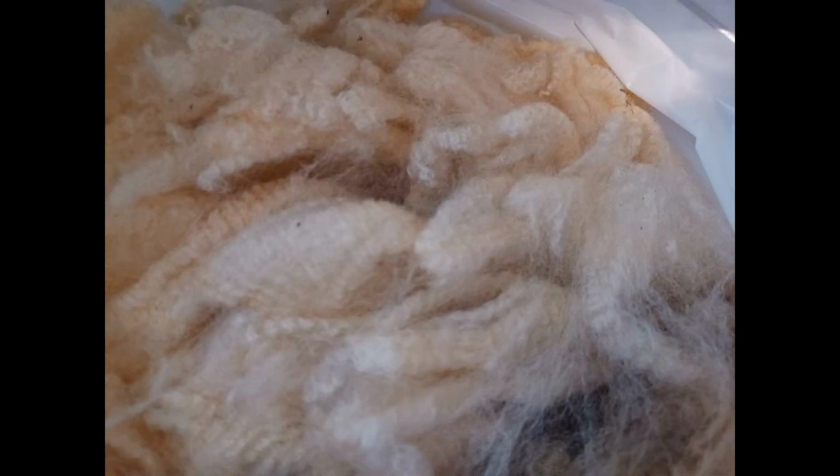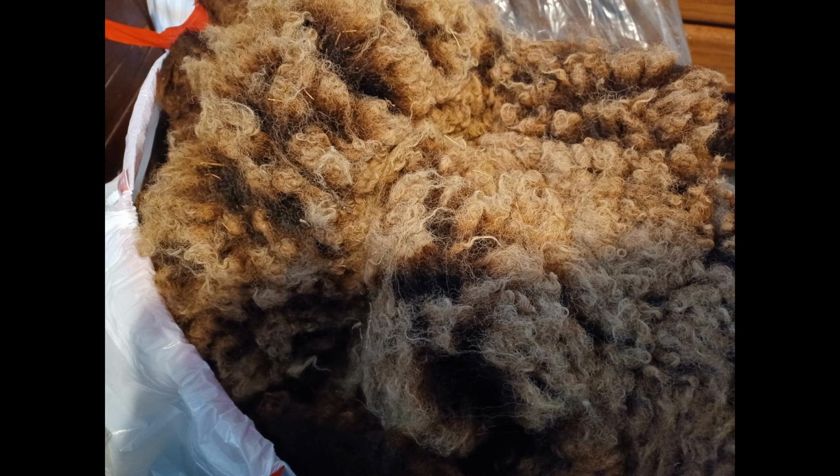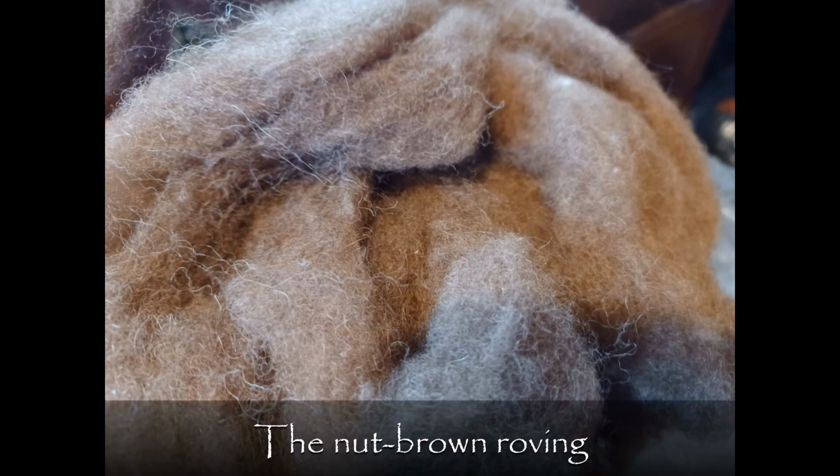So here is a picture of some of the locks from the golden colored one that I bought. This is either Naomi or Ruth, the names of these two girls that have that color. And just so beautiful. This is the underside of the fleece. And then this is the other one I bought. It's very, very dark on the underside. This is the outside that's kind of just a little bit lighter brown. And then I did get a bag of what I'm calling the nut brown roving. It's a beautiful, beautiful color brown, and I'm going to show you that first.